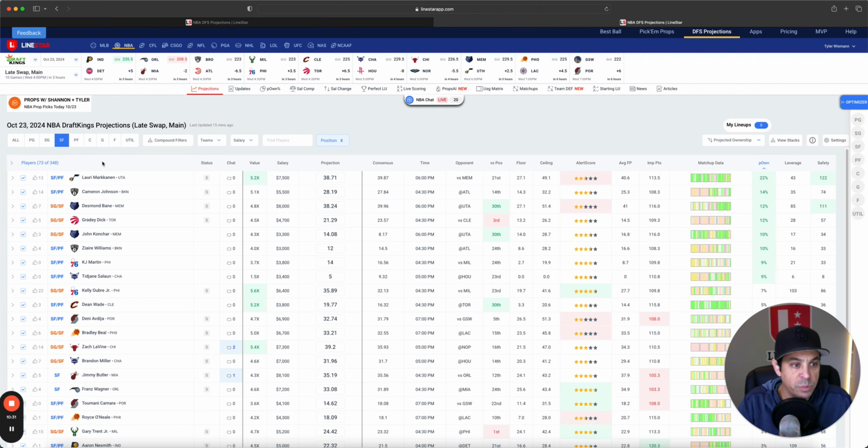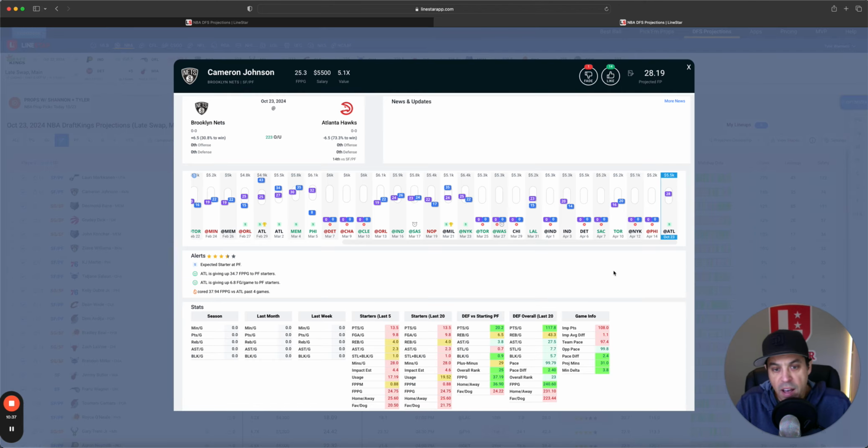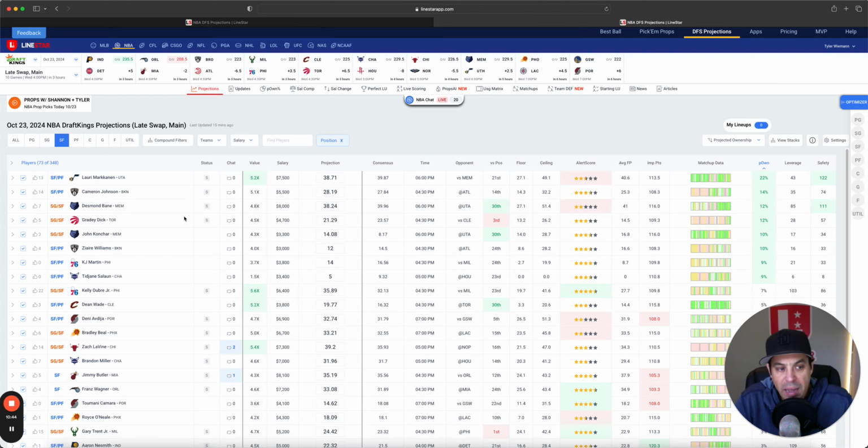On to small forward on DK. We talked about Cameron Johnson. 5,500 is a little pricey for me. I just don't think there's a ton of ceiling at that price, but I don't mind him a little bit. Desmond Bane, Grady Dick, we've talked about.